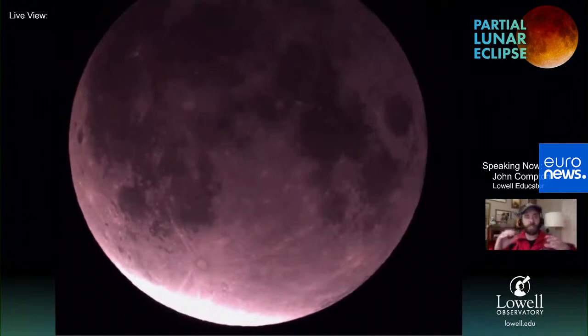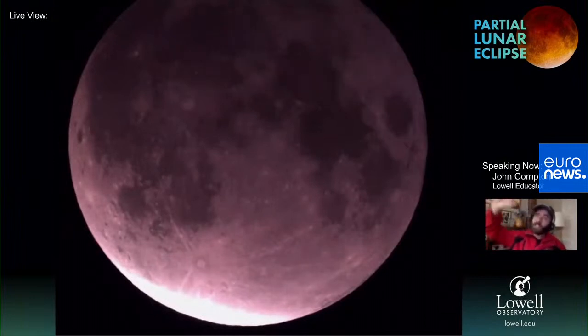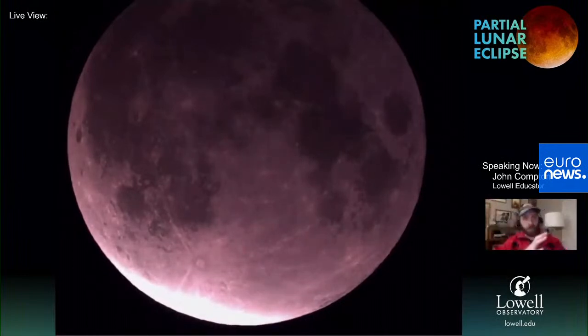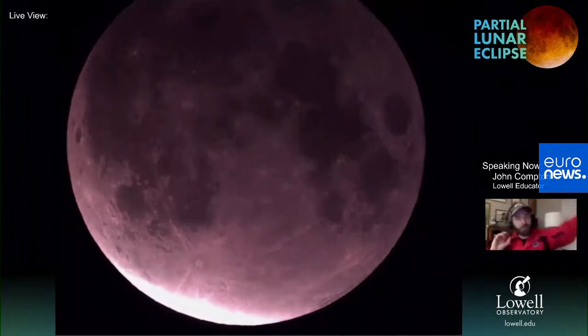It was partially differentiated, which means it started to separate into layers. And along comes this huge other body, this thing the size of Mars. It's called Theia, which is the name for the mother of the moon in old mythology. So it comes along and sideswipes Earth, and it just blasts a big old stream of Earth off into space. A glancing blow, and it kind of keeps going.